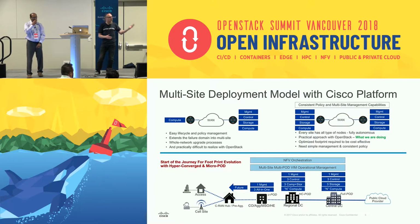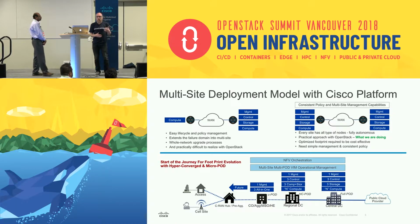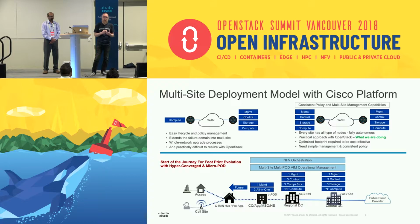We've talked about this, right? Distribution of compute nodes looks good, but it doesn't really work. And one of the bigger things where it doesn't really work is imagine you're upgrading your cloud. Your cloud is now your entire network. You can have a maintenance window, but a maintenance window that takes your whole network out for 8 hours at a time is not a maintenance window that anyone's going to approve.